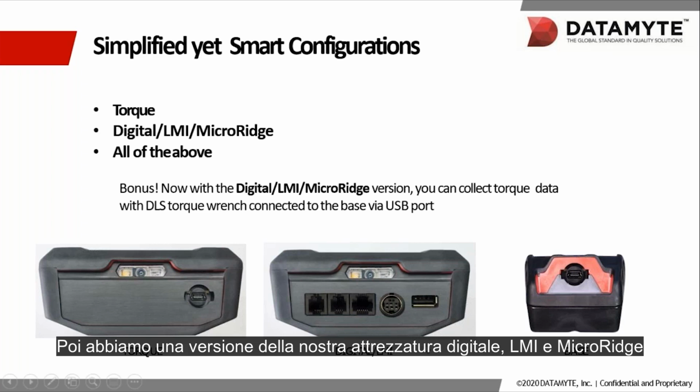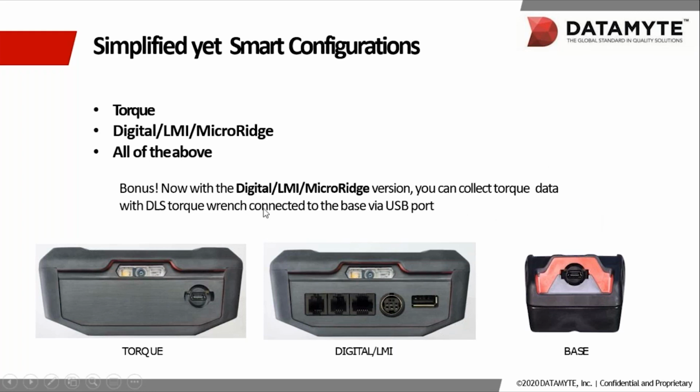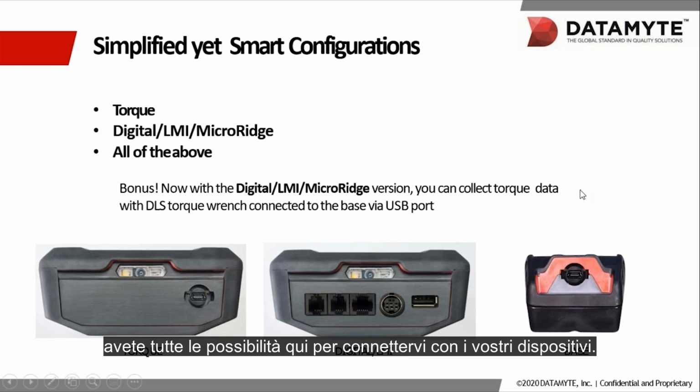Then we have a version for our digital and LMI and micrometer equipment, where you can connect all your digital devices, plus on the back side, you have the connector to connect to your central database if you want a wired connection, but you can also connect your wired LightStar torque wrenches to this device. So you have two possibilities to upload and download data, and you have the possibility to connect a torque wrench. So it is pretty simple, but you have all the possibilities here to connect to your devices.